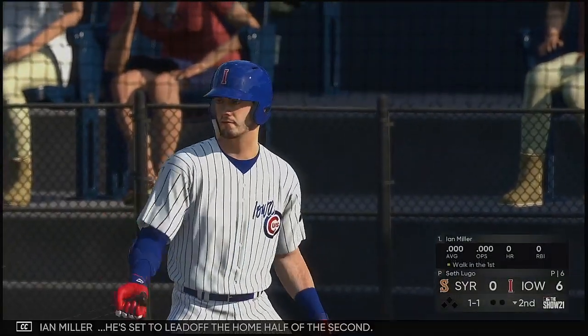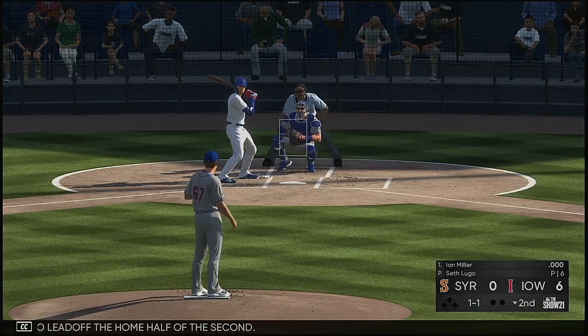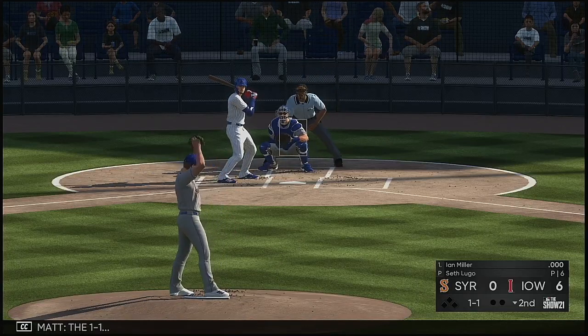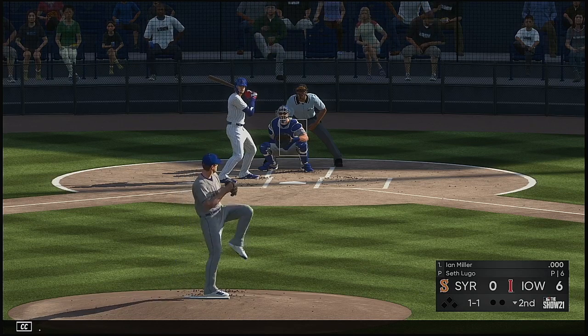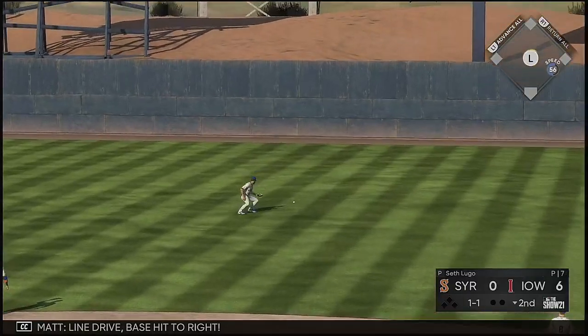Stepping up is Ian Miller. He's set to lead off the home half of the second. The 1-1. Line drive, base hit to right.